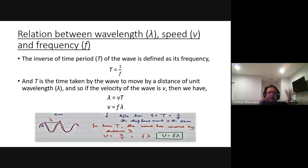And the time t is the time taken by the wave to move from one point to another. So at this point, let us say we are at a maximum. After a certain period of time, we will see the maximum again at this point, because the wave is moving. The difference between those two points in terms of time is the period, and how many times per second that happens is the frequency. How many times at a particular point you see the maximum coming, that is the frequency. So the period is the time between the two peaks, and the wavelength is the distance between the two peaks.